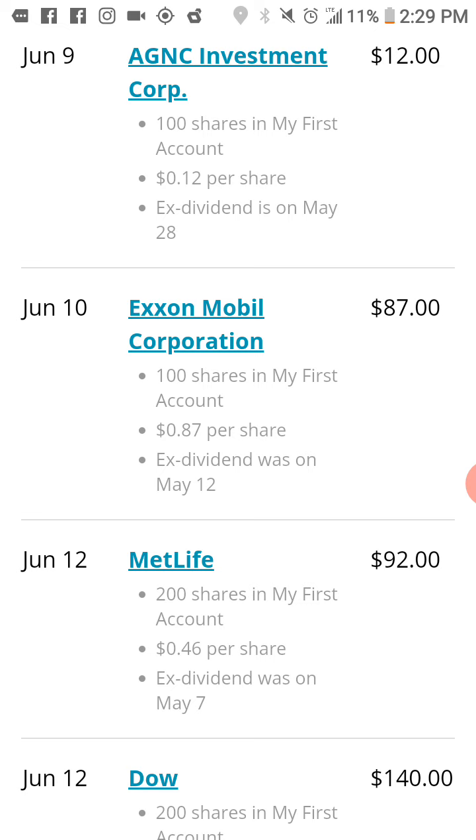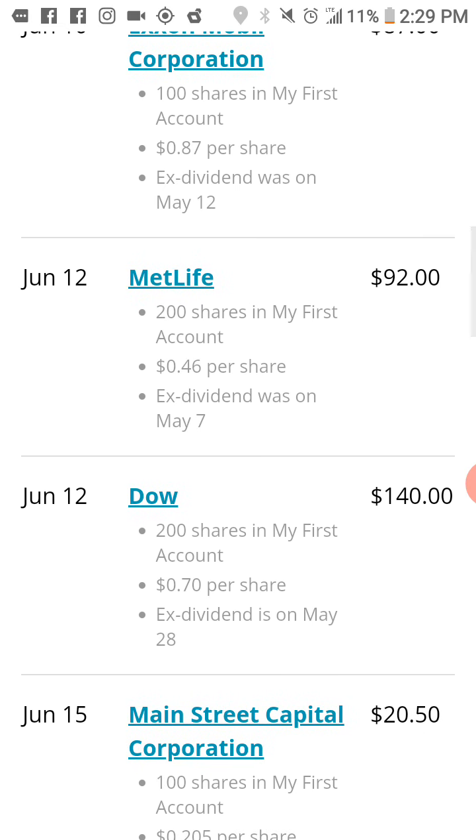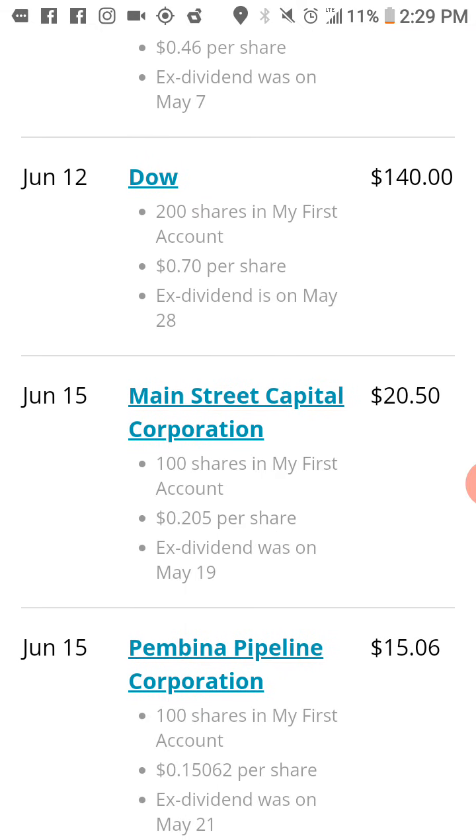June 12th, MetLife, so MET, and I have 200 shares. It's got $92, due on June 12th. Dow Chemical, $1,400, due on June 12th, and I have 200 shares. Main Street, I just have one position, 100 shares, $20.50 as the monthly Main Street Capital dividend payment.